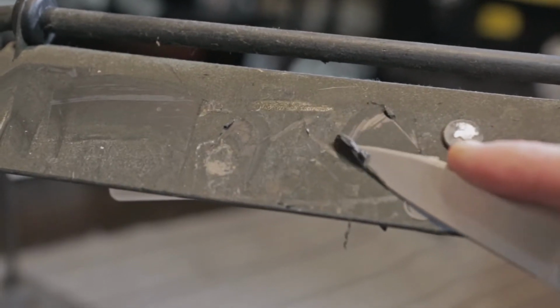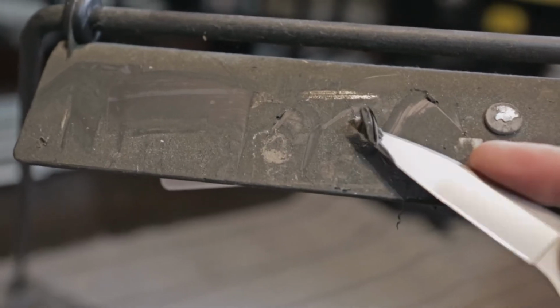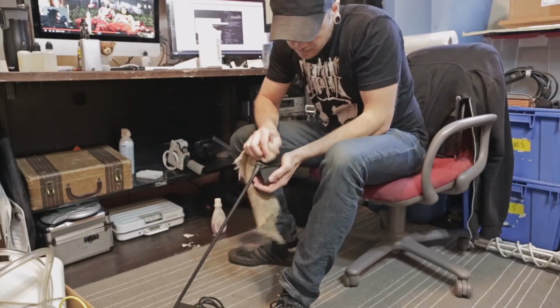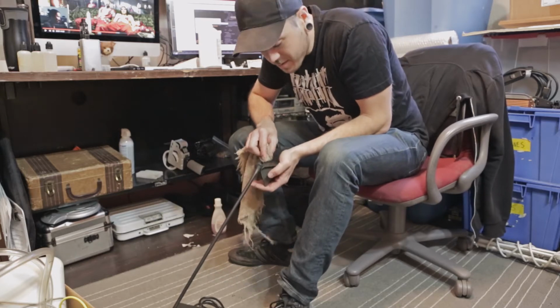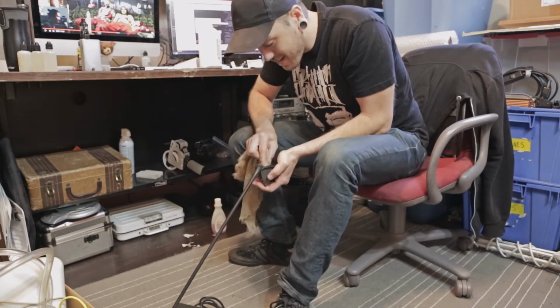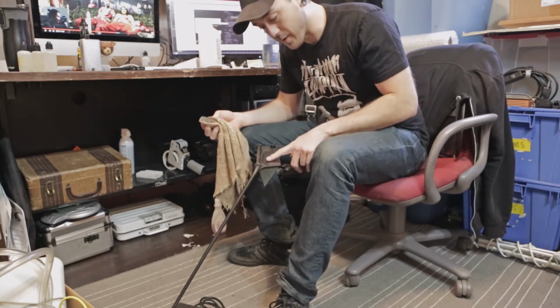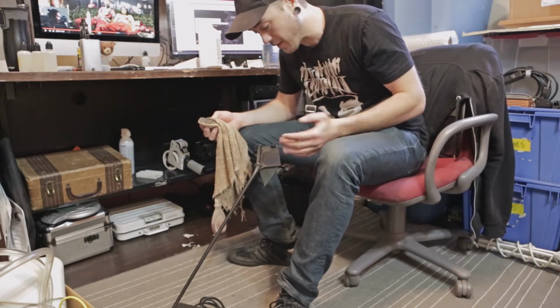lamp. Now this lamp, I mean, it's in pretty dirty condition. Like, look at all this stuff that I'm scraping off right here. So this lamp, it better be worth on the higher end, because it is a pain to clean. I don't know what it's covered with, just some sort of thick film.